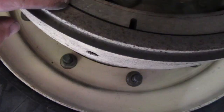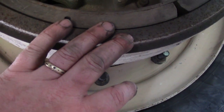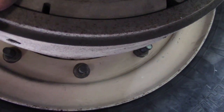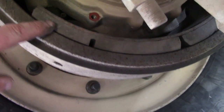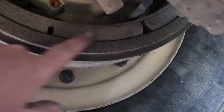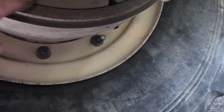Your brake shoes will develop a lip on this side. It's kind of a bum deal because it developed a lip on the outside edge. I got a shoe handy. Anyways, you develop a lip on the outside edge, and it gives you the impression that your brake shoes are properly aligned when they might not actually be.